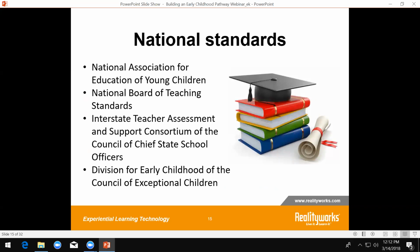So get ready for acronym overload, because there's a lot of acronyms in education. So for example, you've got the National Association for the Education of Young Children, also known as the NAEYC. Got the National Board for Professional Teaching Standards, the NBPTS. You've got the Interstate Teacher Assessment and Support Consortium of the Council of Chief State School Officers. And lastly, the Division of Early Childhood of the Council for Exceptional Children. So again, these are national standards, but don't forget to review any applicable state standards you may have as well.